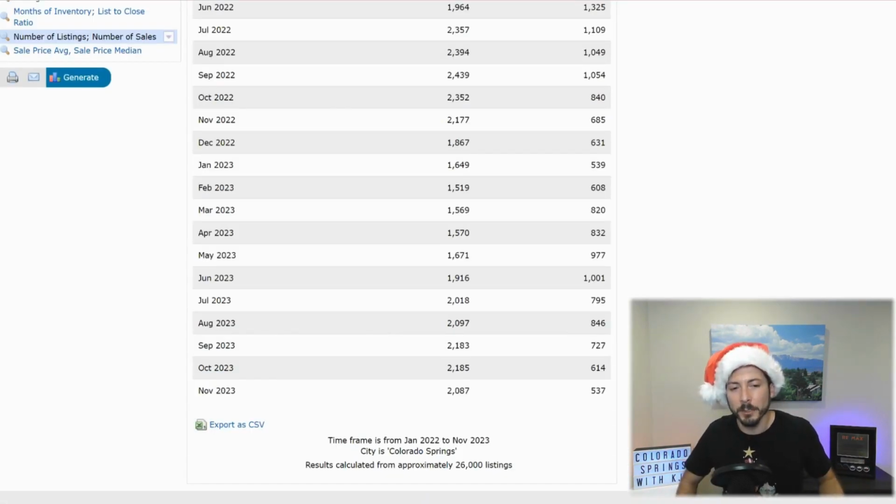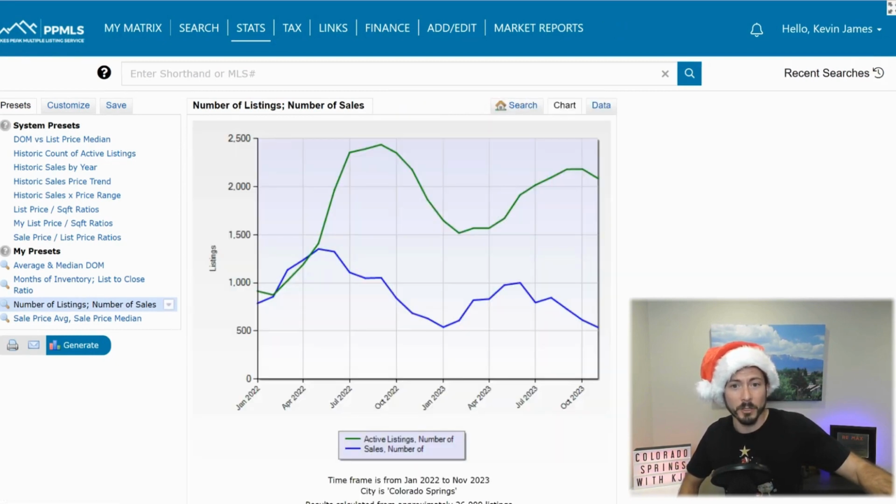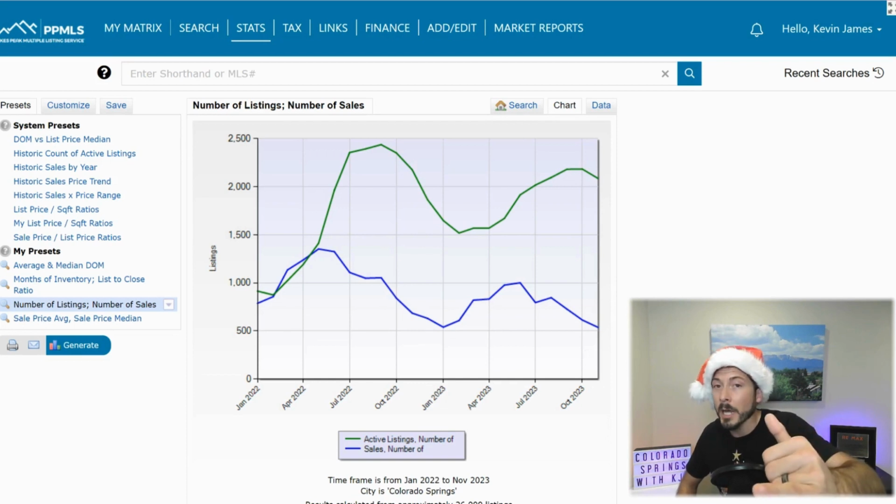So if we come down here, in November we had a total of 2,087 new listings that came on the market, and we had 537 sales for the month of November. Now, those numbers by themselves are likely not going to mean a whole lot to you. So if we look at the chart instead, the green line is the number of active listings and the blue line is the number of sales. Again, we're starting from January of last year and going all the way to about the present. You can see the number of active listings shot up during the summer of last year, came down for the winter, shot up again, not as high for 2023, and are starting to come back down.